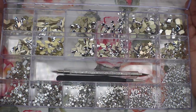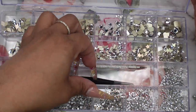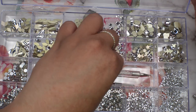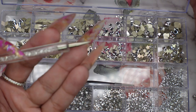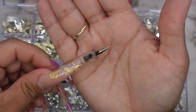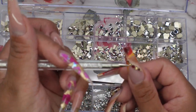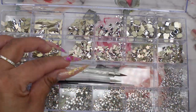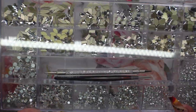They do have other colors. I did end up getting the champagne color, and it comes with these little tweezers as well as this little double-ended dotting tool you could use the gel on. This is like super tiny. Look how small that thing is. So tiny, and then this one is just a little bit bigger. But this is great for you to pick up the gel, place it where you want it, the glue, and then you can pick up the stone and just add it. But yeah, so I'm gonna do the champagne one that I have, and then I'll show you that as well.